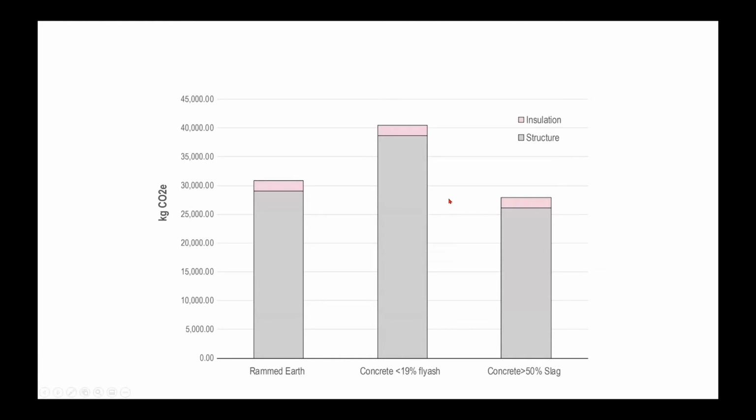And since then, we've moved away from that. We've moved towards low carbon concrete options as a better alternative. And we've been working with the GC on this, and we're really lucky to have a general contractor who's really gung-ho about this and really enthusiastic about finding low carbon options for things.